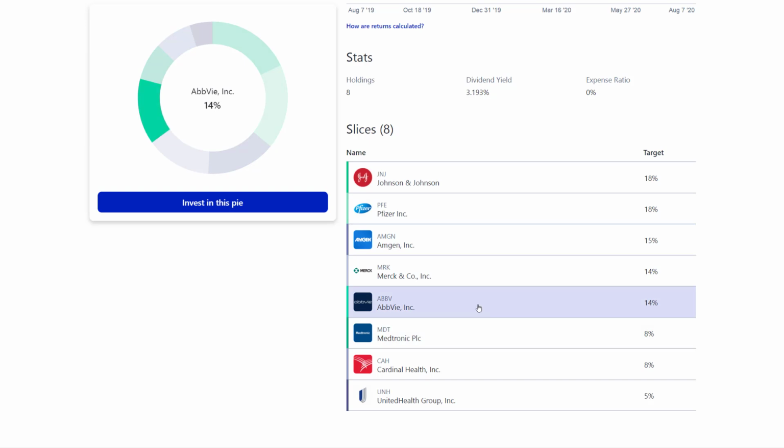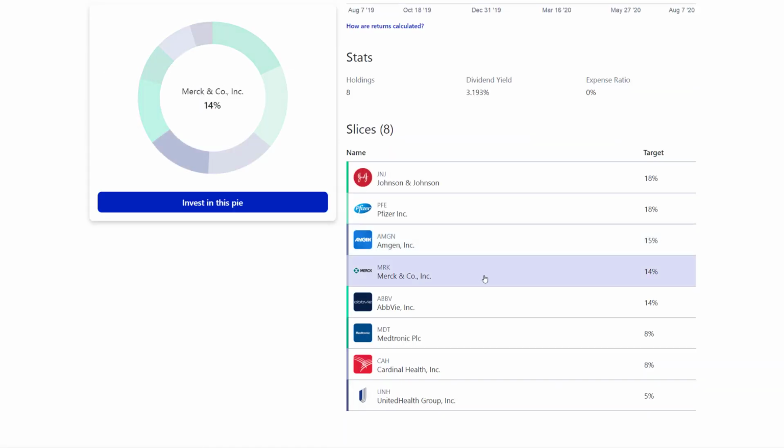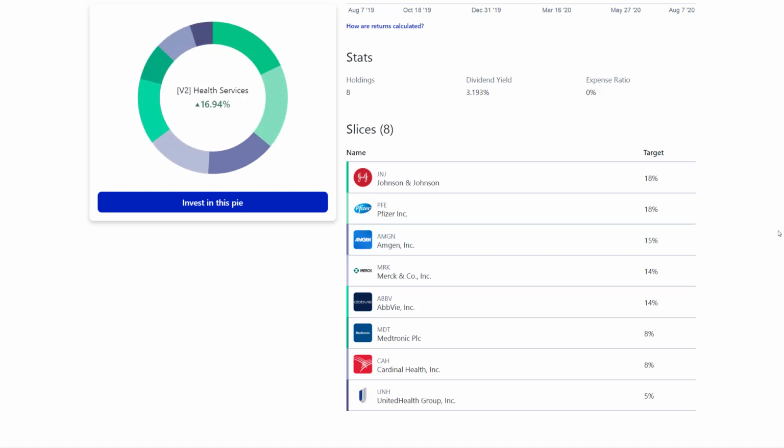Now, AbbVie is kind of an outlier, but if you look at others, like for example, Pfizer would be a better example, where Pfizer is not growing nearly as fast as MDT, but it has a higher starting yield. And so that's what you need to look at: what is your time horizon and what would you prefer to have in your portfolio?